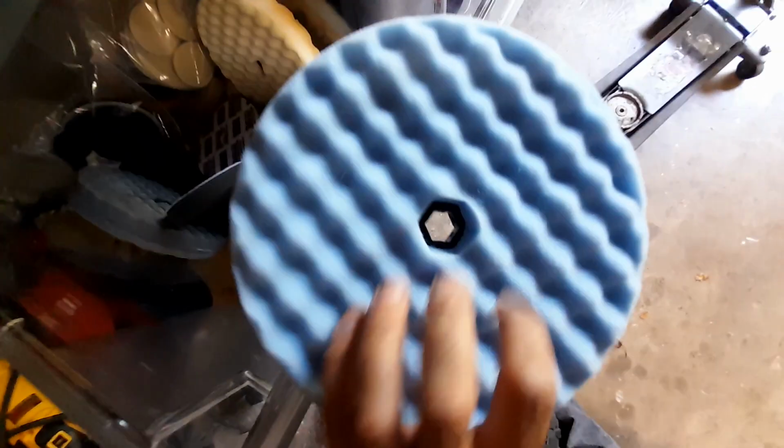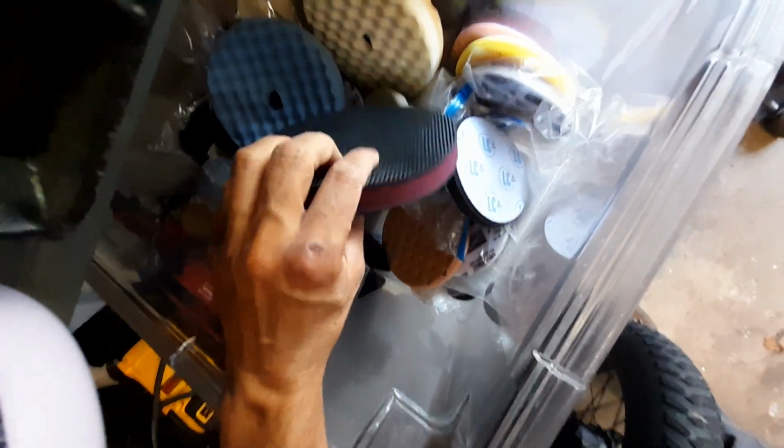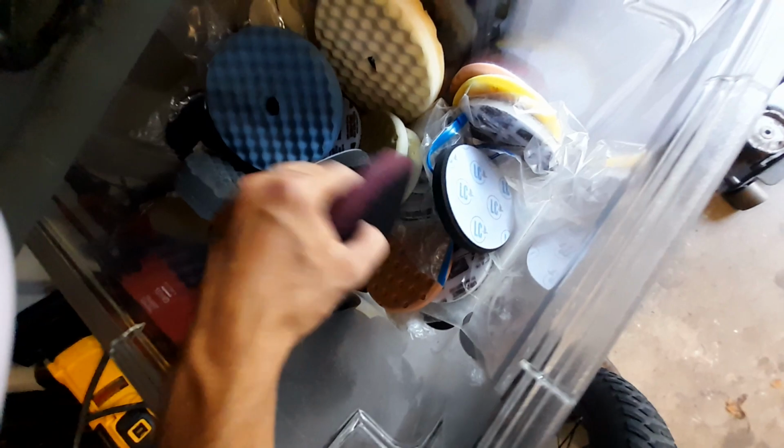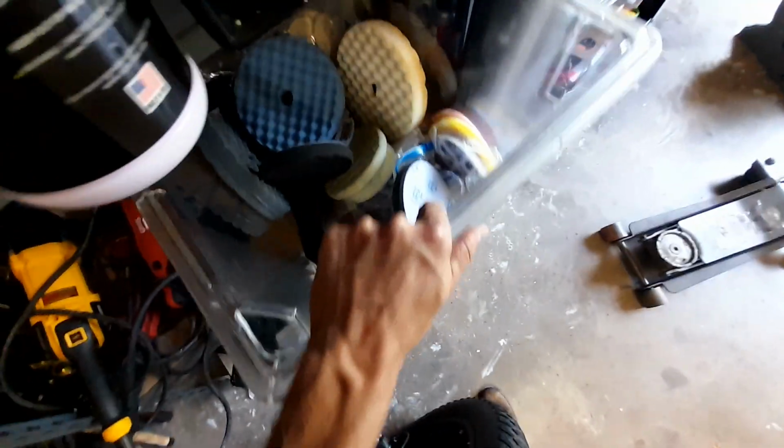because the one shop I was at, they used the quick release buff pads, and I mean, these things, paying $140 out the door for the 3 pads, it's worth it. It makes life so much easier. These are for the 6-inch. I got the 6-inch and the 3-inch. Basically, they're for removing contaminants off the paint before you buff.